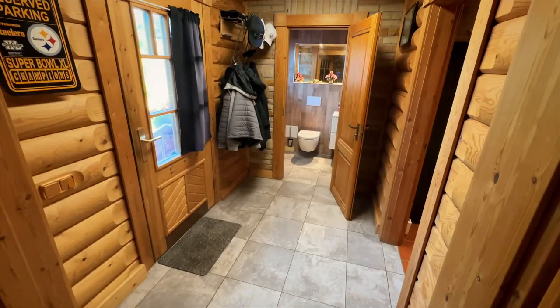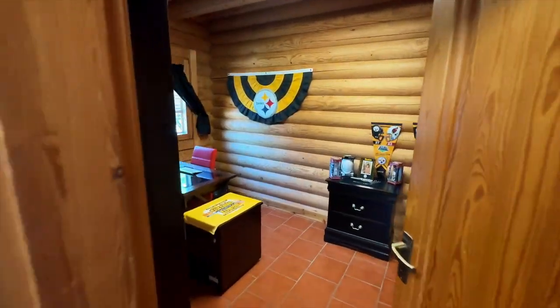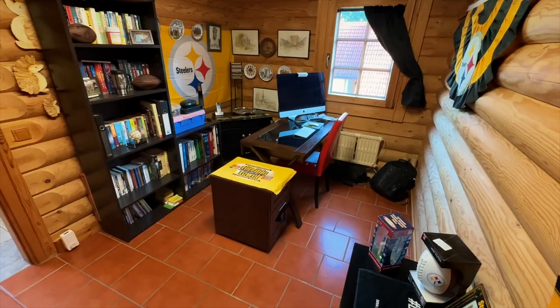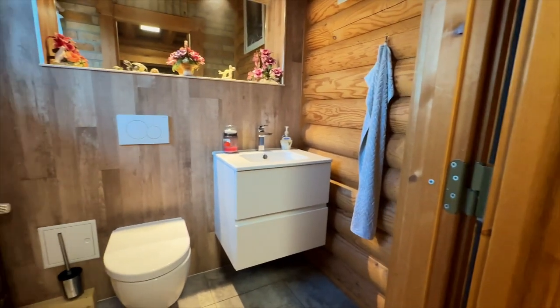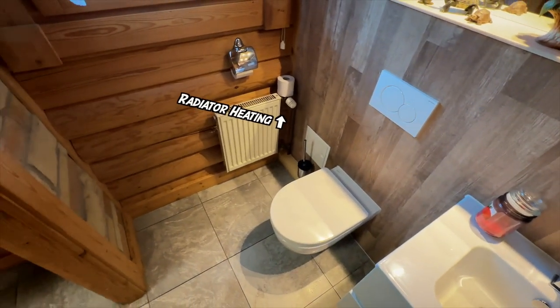Going back to the front door, you've got your mudroom along with a small bathroom and a large office. You will notice that in this room, along with some of the others, there is radiator heating. Also, most homes in Germany do not have air conditioning, so you'll have to open up the windows early in the morning for some cool airflow.